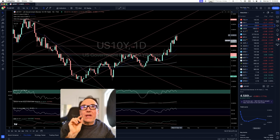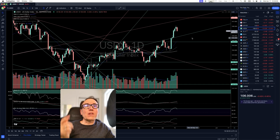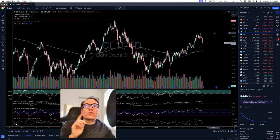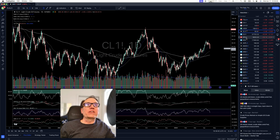US bonds, we have a little bit of a weakening in the US bonds. When the bonds are going higher, the stock market is going down. US dollar, the same thing. When the US dollar is going up, the stock market is going down. Now we have the opposite right here. We have a little bit of weakening in the US dollar. If we take a look at the crude oil, it is coming down a little bit. This has an impact on inflation.